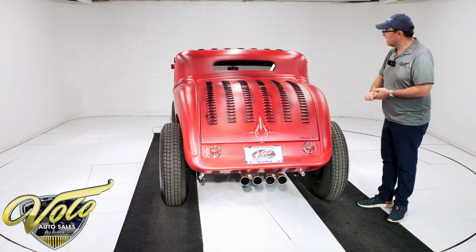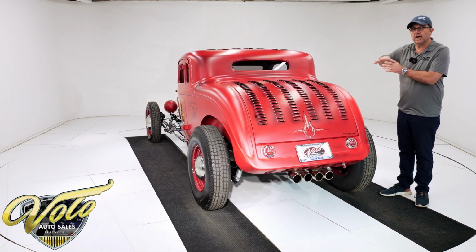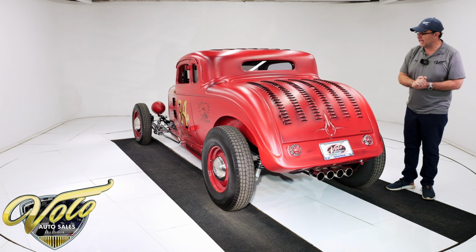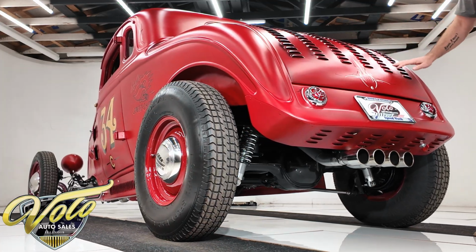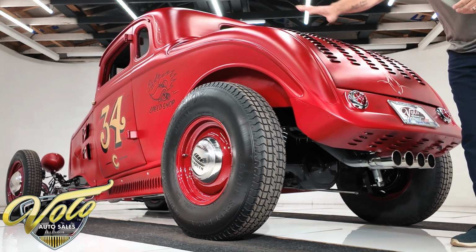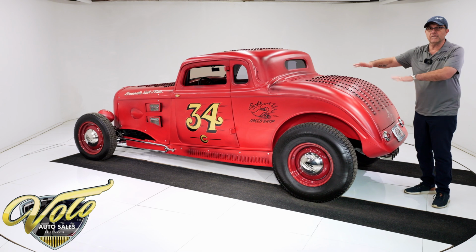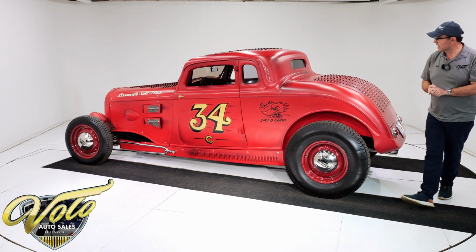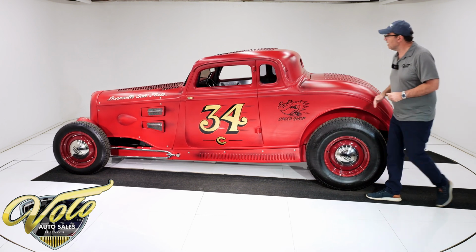So anyway, it's an all steel '34 Plymouth. They call it a long nose. It's longer than the typical car back in the day. It's all louvered. The trunk is louvered. The bodywork is all clean and straight. Just because it has the satin paint, don't think this is some old beat up car. This bodywork is outstanding.